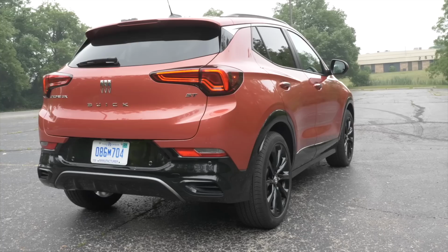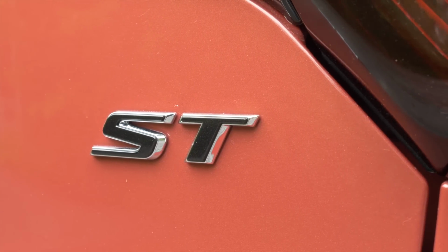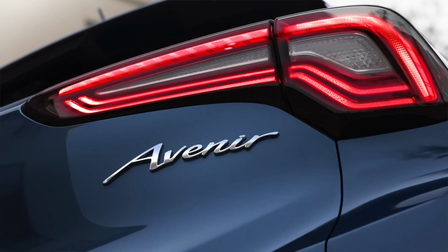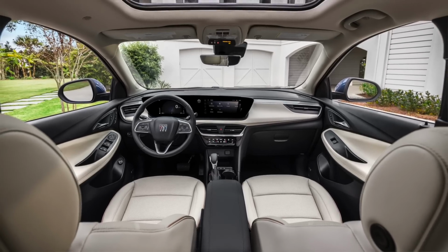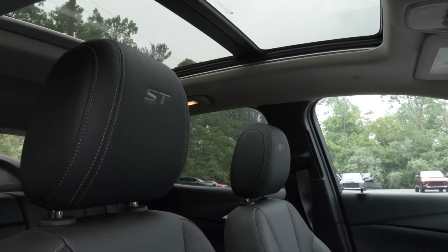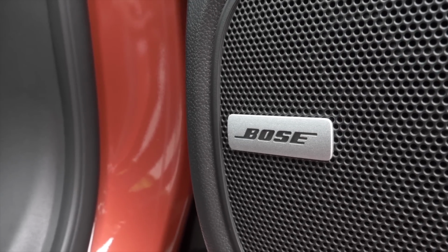All right, so this is the ST that we're in. That's the Sport Touring. What other trims can you get? So you can get the base model, of course, and we went through those key standard features, and now there's this new Avenir trim, which adds leather appointed seating, the 8-way powered driver's seat, a little bit more luxury. And then there's available features as well, like the moonroof, the Bose sound system, and a wireless charger. But if you want those extra features, it's the Avenir.